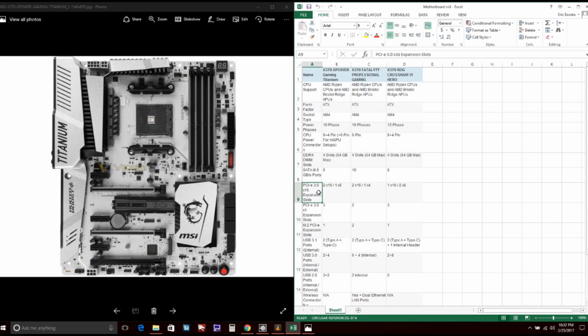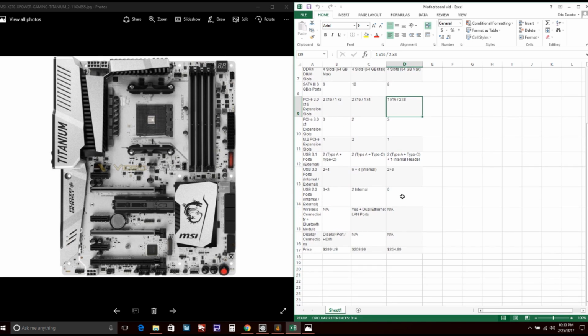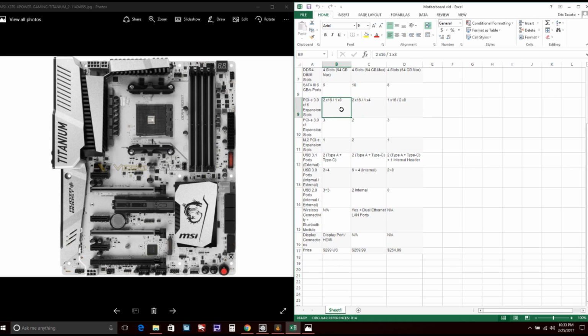All right, so PCIe 3.0 by 16 slots. So we have 2 by 16s and 1 by 8 for the MSI. Another one for the ASRock, we have 2 by 16s and 1 by 4, and the Asus is 1 by 16 and 2 by 8s. I would think the clear winner here on this one is the MSI. But again, they're all going to have different trade-offs here, so you can't win them all. No board is perfect, I think.